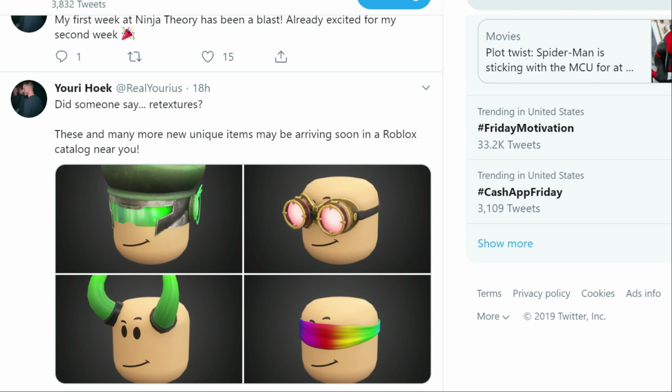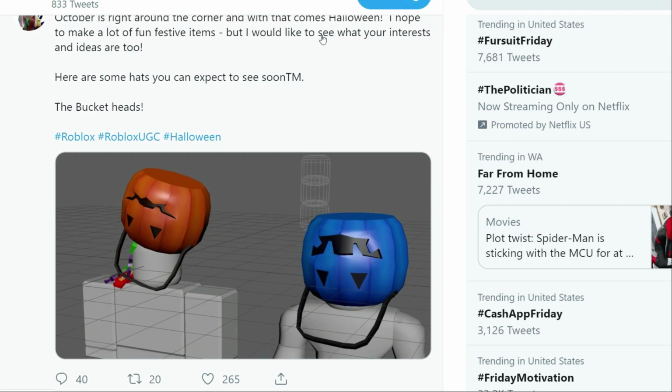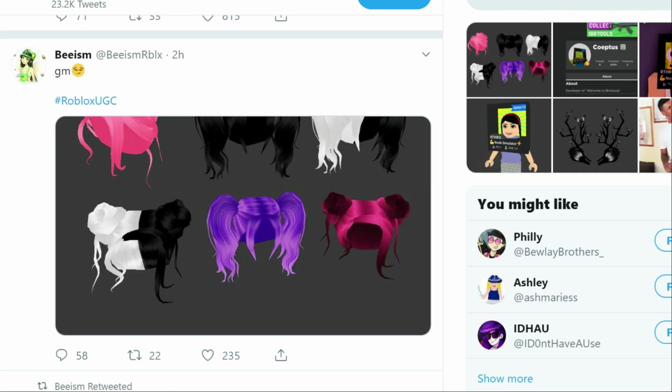I don't know if I'm pronouncing that correctly, but anyways, next up here, Queen of Controversy. This is Terabyte making some of these pumpkin bucket heads. This is great. I like these. So hopefully these get approved. I like the bucket heads. They should be coming soon. This is a leak of another UGC item that should be coming very shortly. As you can see, there's a big Halloween theme that is going on lately.